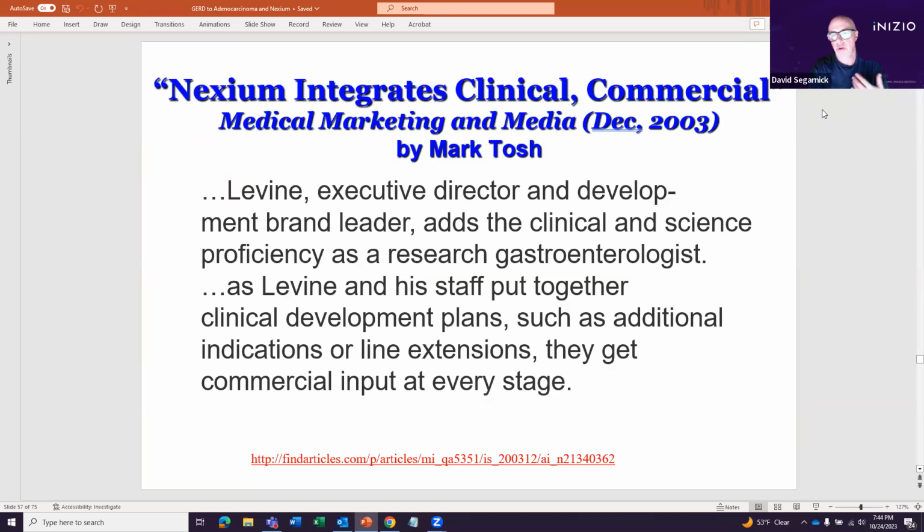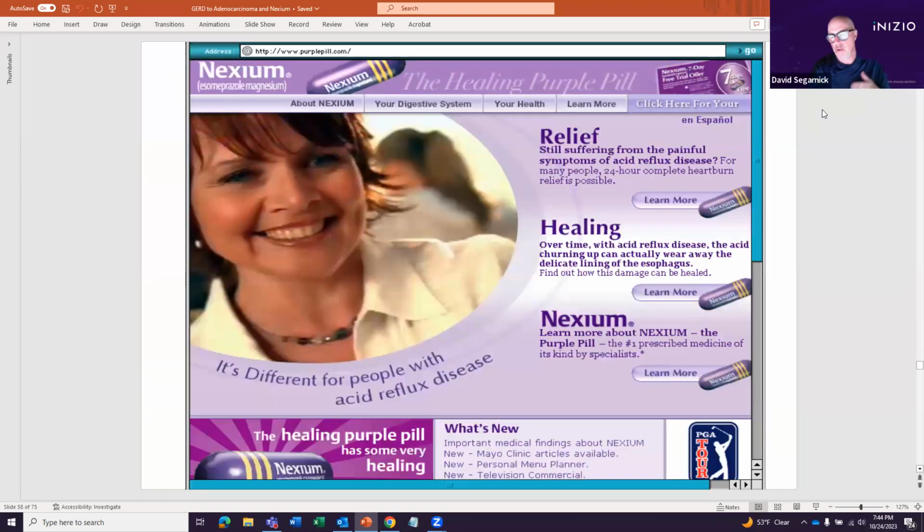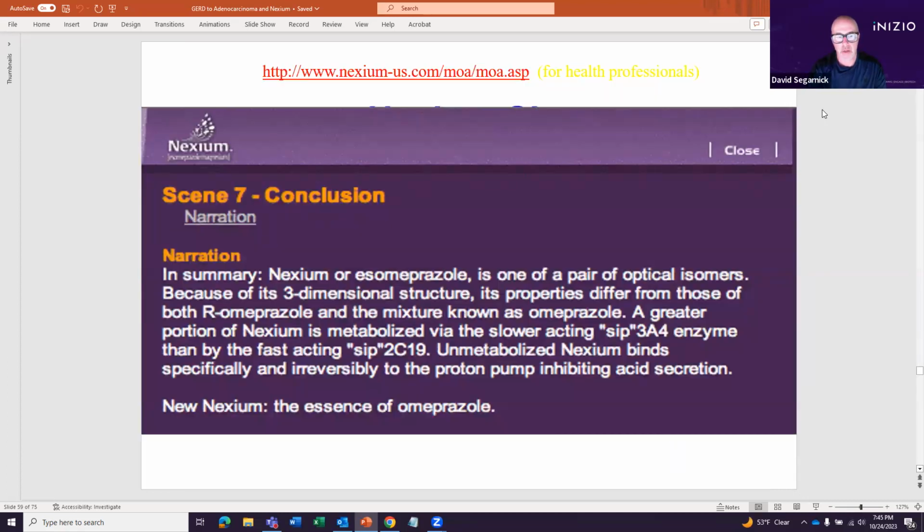So this engendered an awful lot of interest in the industry, and when it was ultimately approved, you could see the advertising. They took the color of the old Prilosec and basically made Nexium the new purple pill. It actually was a very important marketing ploy, and you can see the advertising that ensued.